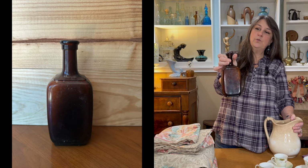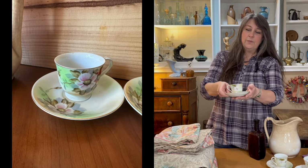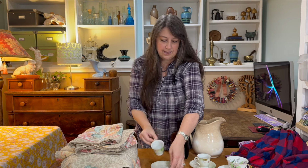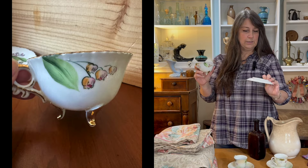I also found this beautiful bottle. It was $3. Thought this would look really nice with one light pink rose sticking out of it. Kind of went back to my roots and found these beautiful little teacups and saucers. The whole lot that I bought, I think I paid $15 for everything. These were originally priced at $5 each, but they were on Sunday half price, and she's just like, make a deal. So we did.